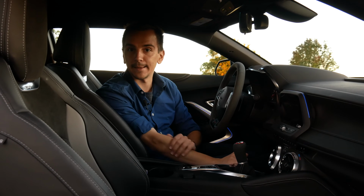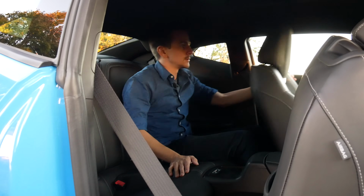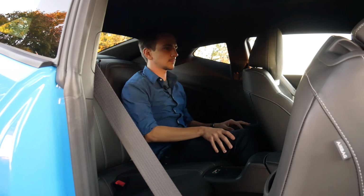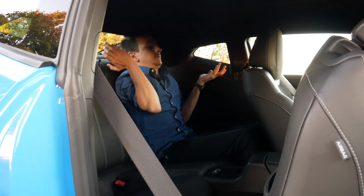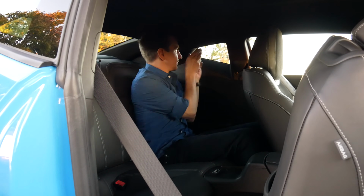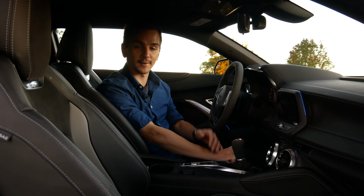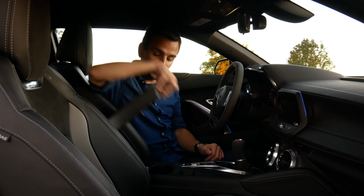Yeah, they're really tight. 5'7", 5'8" is the cutoff. Anyone else you can't fit in there. It's just the roofline slopes down. You don't have much room for your legs. The wireless charger is useless for anything that's a modern phone.